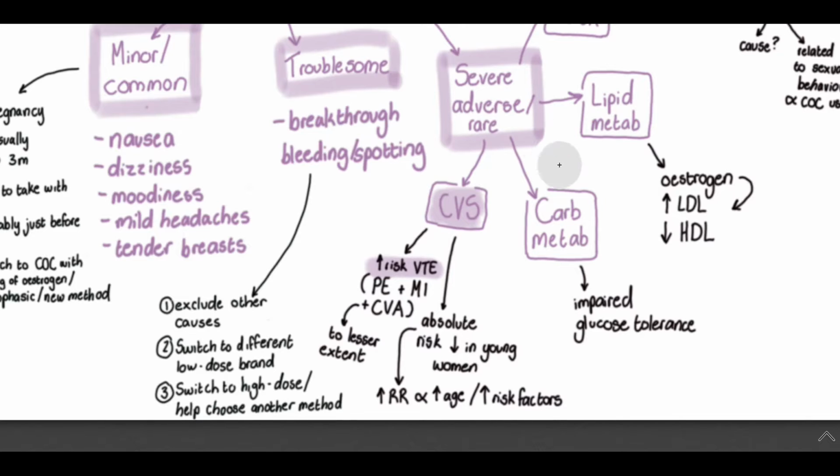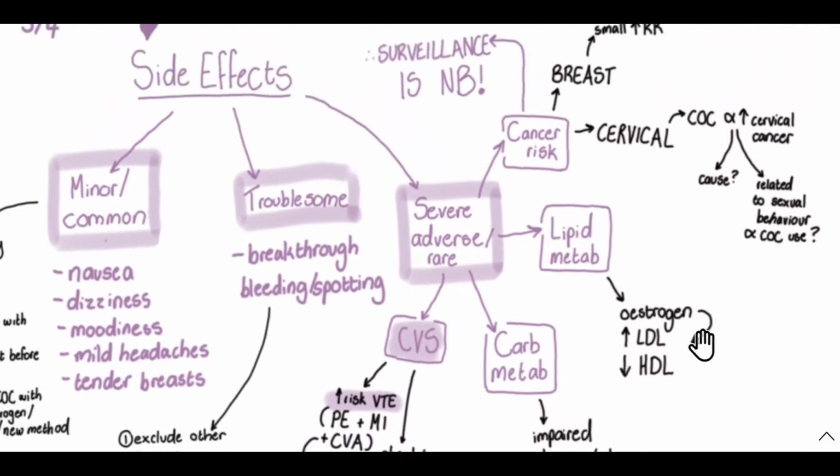Okay, and then the next set of adverse events is that the pill interferes with your carbohydrate metabolism, and this can present as impaired glucose tolerance in some women. Likewise, it also interferes with your lipid metabolism, and this is because your estrogen causes your LDL to increase and your HDL to decrease. And remember, the LDL is the bad cholesterol and the HDL is the good cholesterol, so that's not very good.